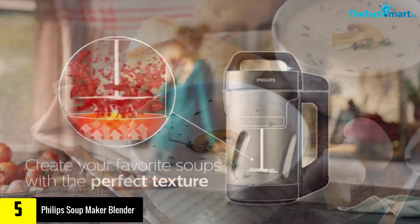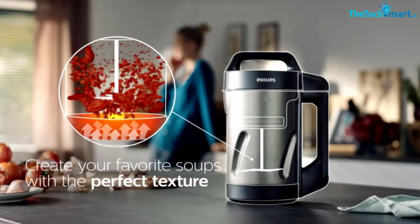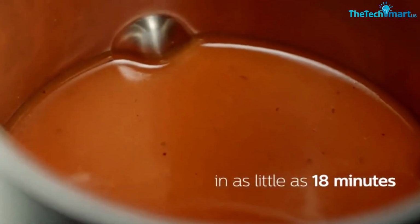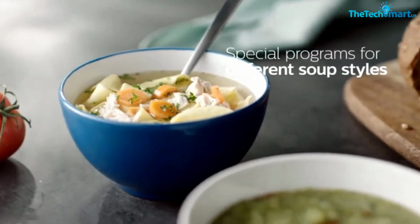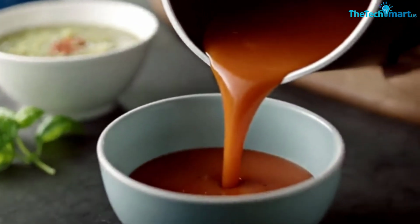Gone are the days when you have to look for an additional appliance to get the soup ready for yourself. Now, you can use products like these to get the soup of your choice. The 6 preset programs would allow you to get the texture of your choice.